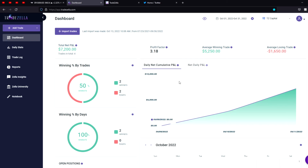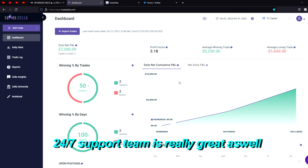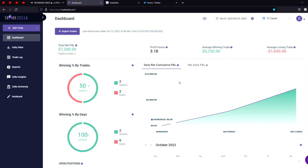So now let's go back to the original question: is TradeZella worth it? In my opinion, it 100% is definitely worth it. I mean, again, if you go with the yearly plan, it comes out to about $33 a month, which I think is an extremely great price for everything you're getting here. Especially once that trading replay feature comes out, I think that'll definitely add to the value a lot and make it well worth your money.